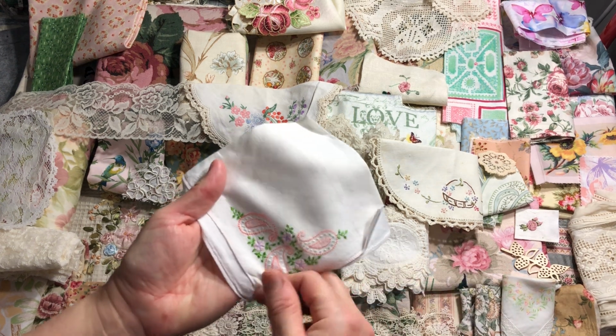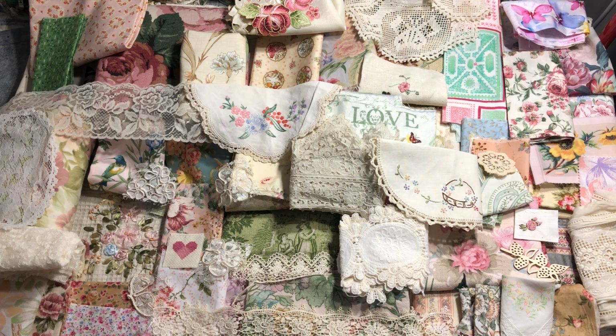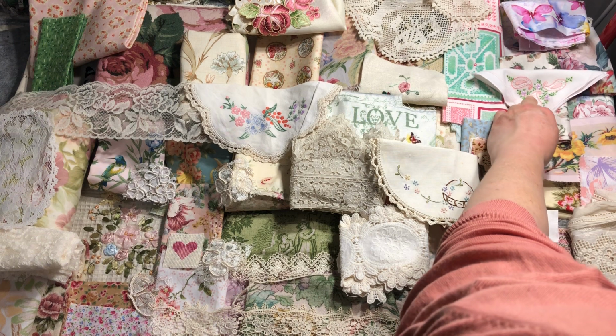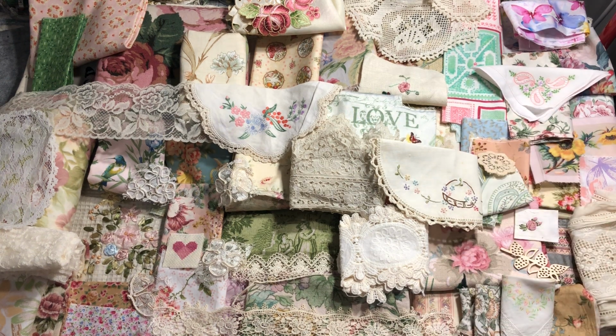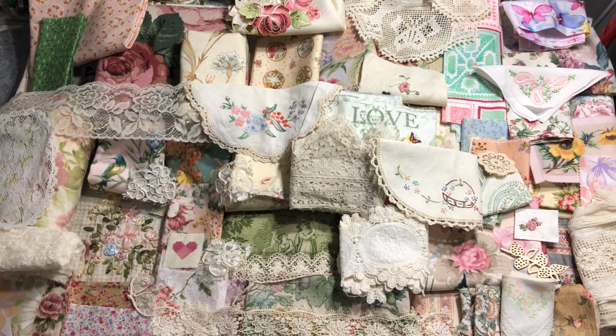And then more lovely pastel little handkerchiefs. Where to put them, I do not know. Maybe I'll put one up there. Then cross stitch. This is probably a bit bright, so I'm going to put that off to the side.